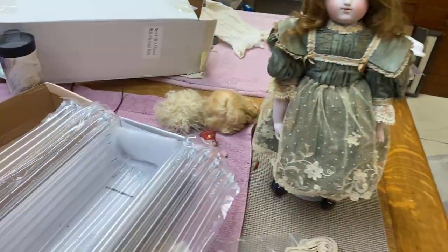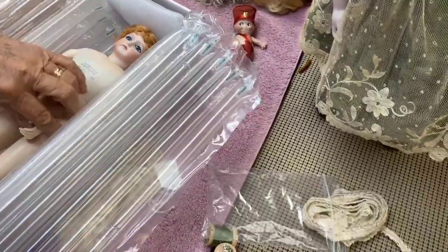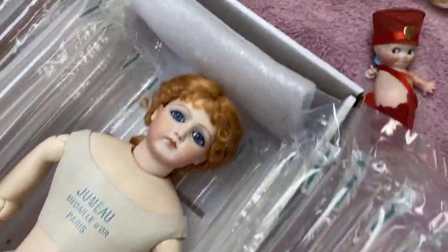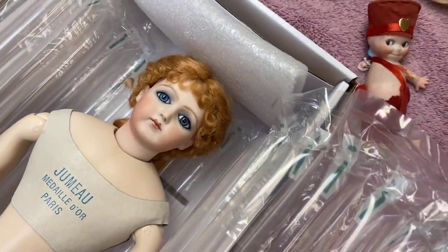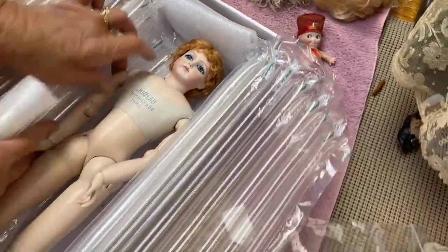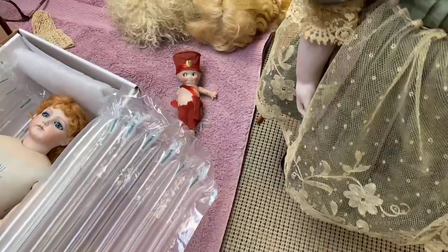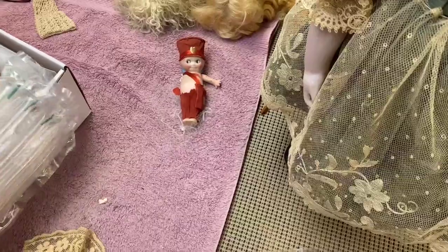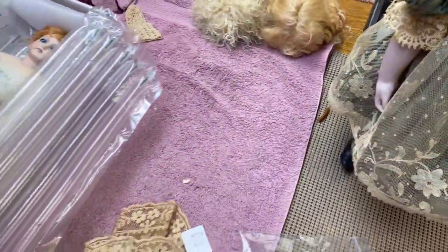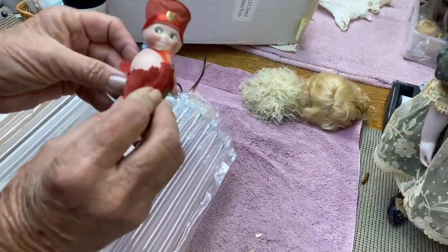Okay, so let's look and see what is going on here. Now, she is wonderful. Let me just get it so you guys can see it close. Linda does such a beautiful job painting these dolls. Just absolutely marvelous. We have other things we are working on today. Oh, yes. But one of the things that I'm excited about is this little Cupie. Yes. What's going on with Cupie?